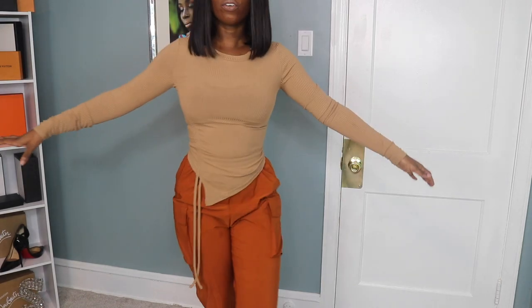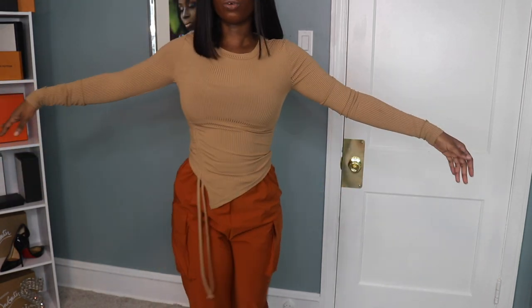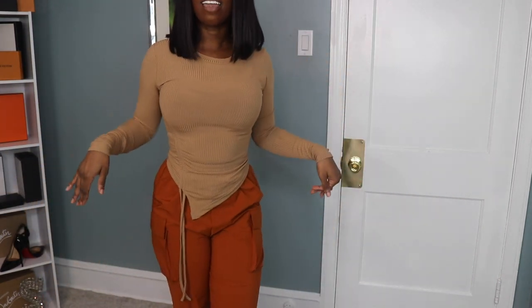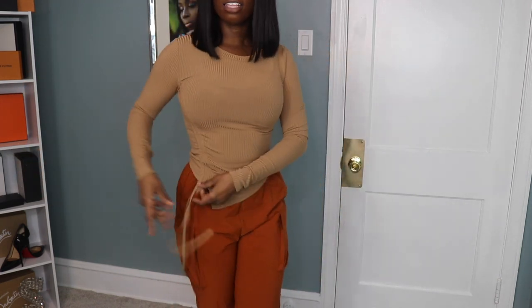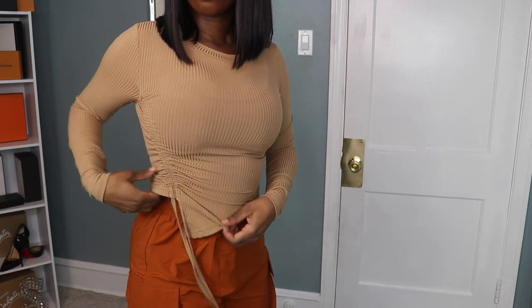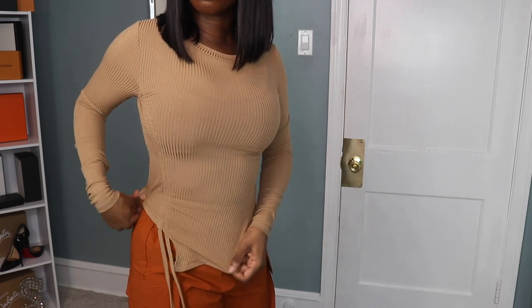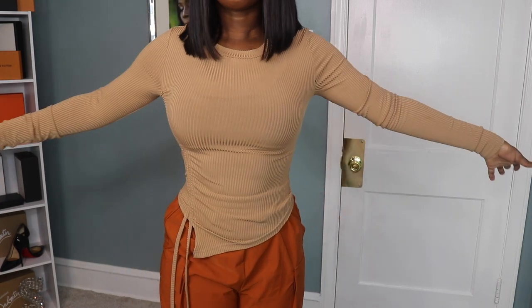So I love this shirt. It is giving back fat. But nonetheless, it's doing what it needs to do. I'm loving the color. I've also styled this on Instagram, so I didn't mind showing you guys this again. But I love, love, love this shirt. It has this string on it as well, with which you can make it cropped if you want, or if you do not want it to be too cropped, you can just tie it down below here, and it just gives you once again a nice figure.